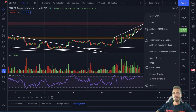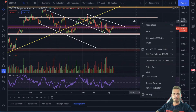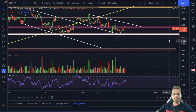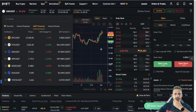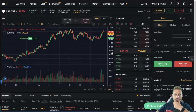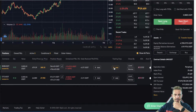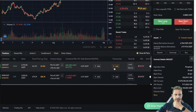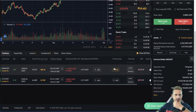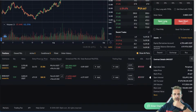Stay cautious, guys, now with longing, okay? We are getting a little bit overextended. BTC is not looking great, okay? It's not looking great at this moment. I did have some longs here. I hope I can close most of my trades at a profit. Let's just wait and see what happens.